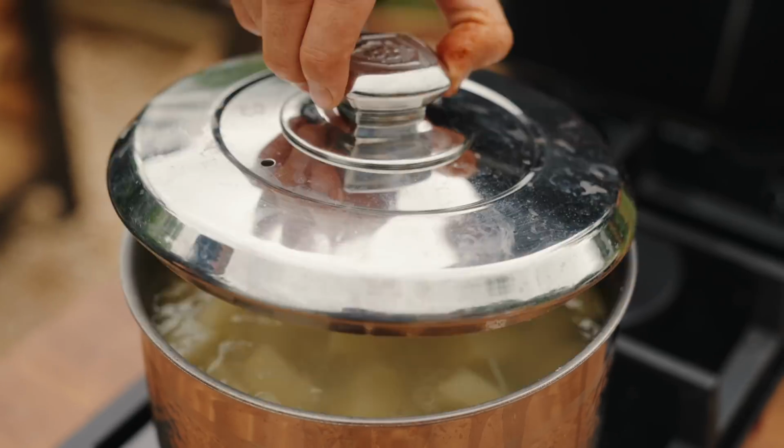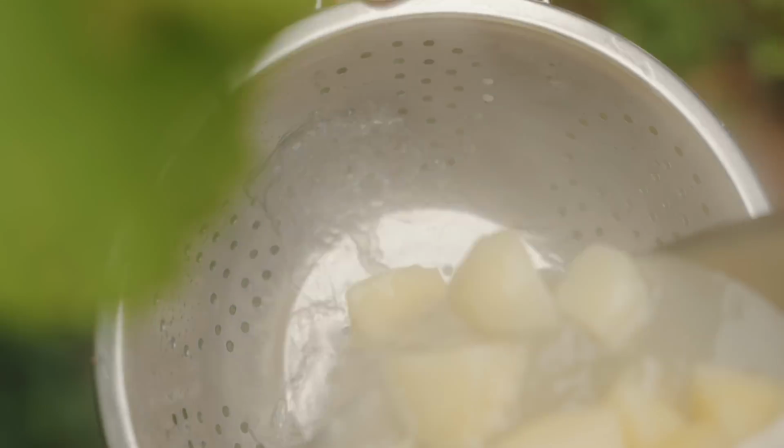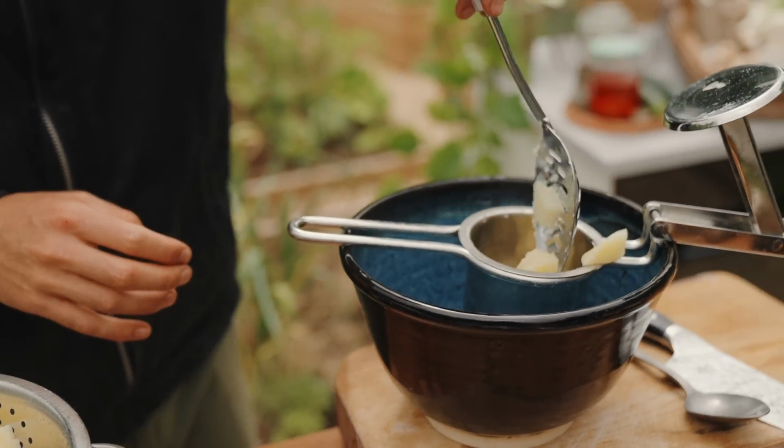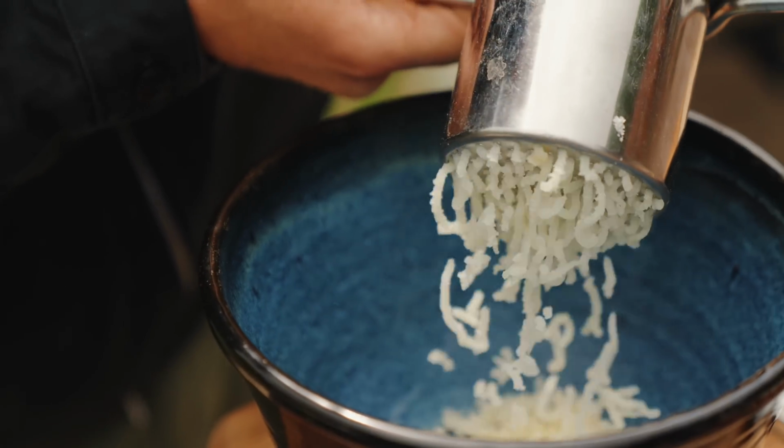When the potatoes are tender, remove them from the water and allow them to steam dry for a couple of minutes before mashing them. I use a potato ricer for a finer, smoother mash.